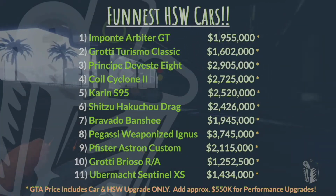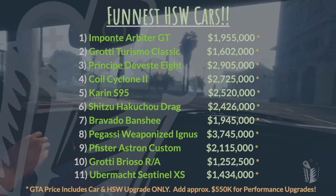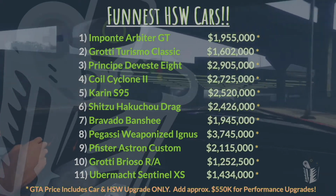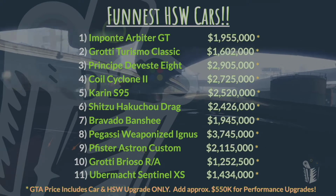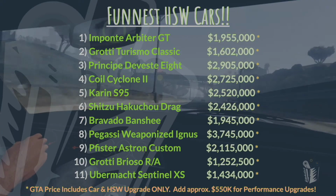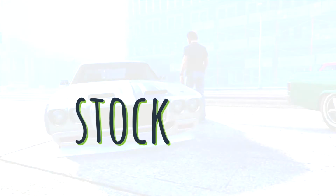So there you go, the final rankings and the price with the How Special Works upgrade. Now, don't forget, you also have to add about $550,000 for performance upgrades and more for your visual upgrades. But in general, the Turismo Classic, to me, is the best value. It's a phenomenal car. And look at the weaponized Ignis. It is so expensive.